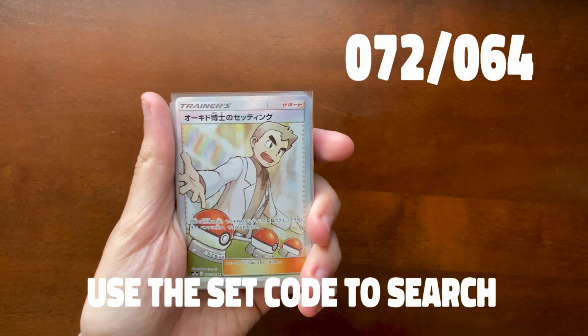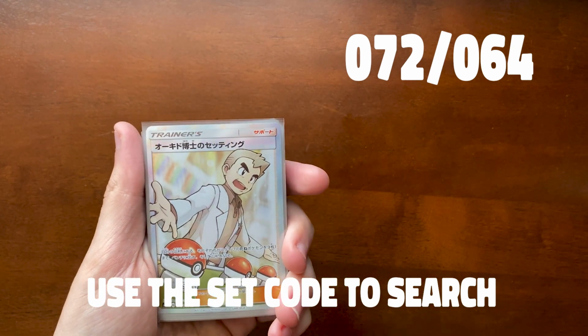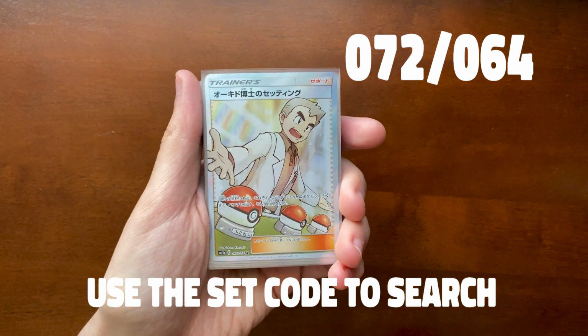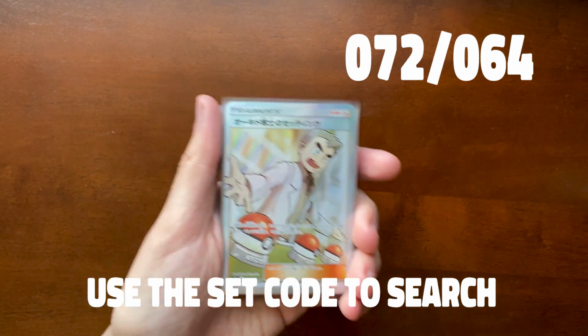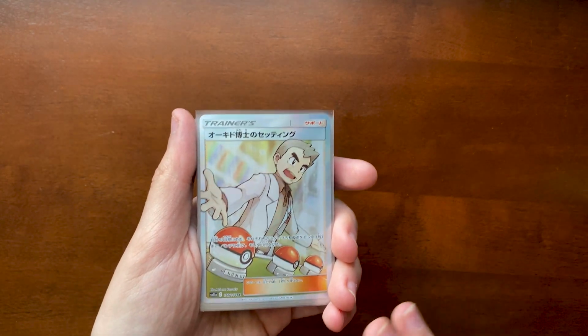People kept asking me, and the way I talked about it, a lot of people thought I was saying buy the English version of the card. I had meant go buy the Japanese, because the Japanese was significantly underpriced compared to the English. And I think for the most part, Japanese still is.